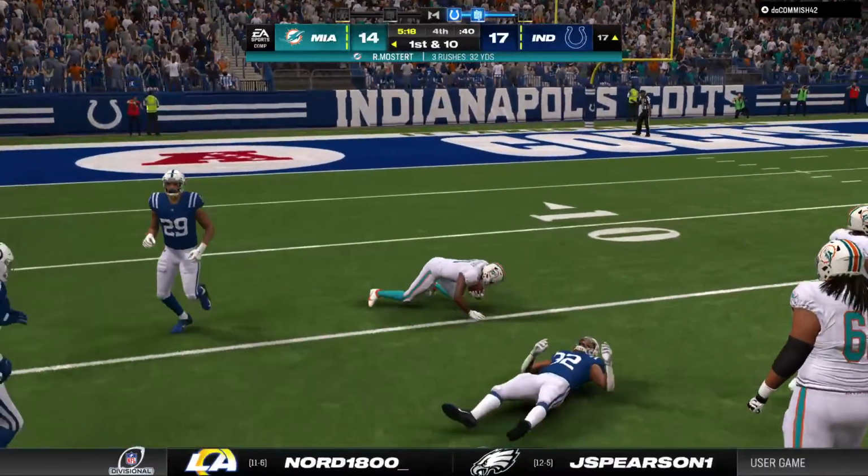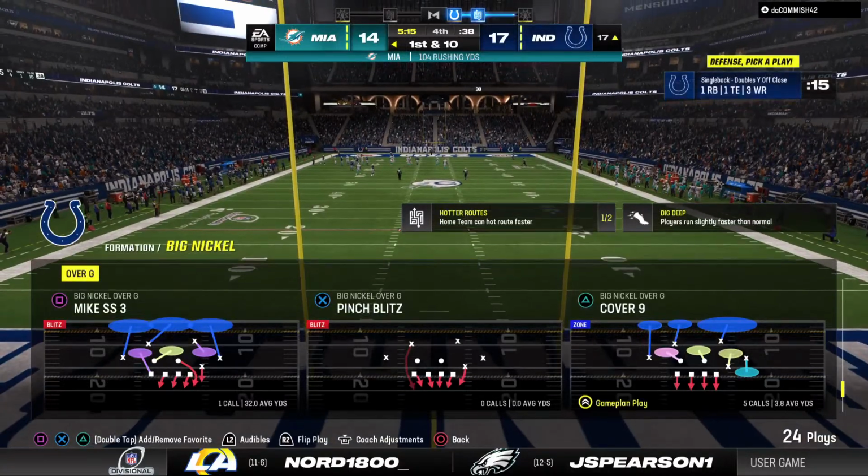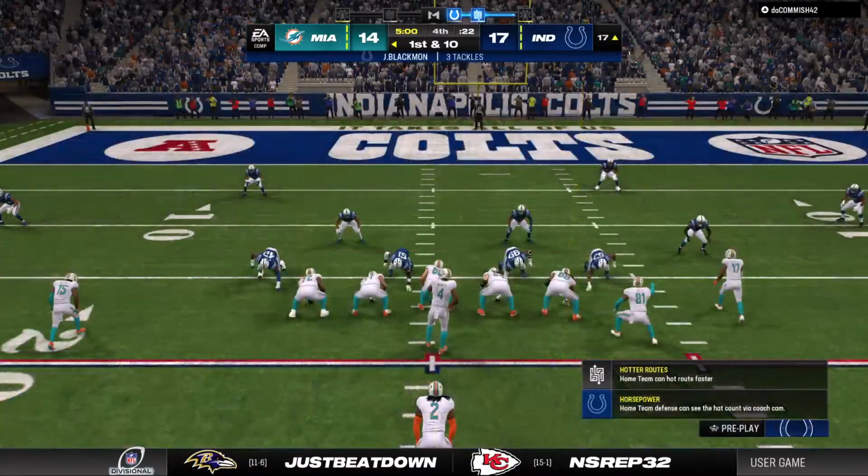And they'll wind up getting this one all the way down inside the 20. That's good for 21 yards and a first down.